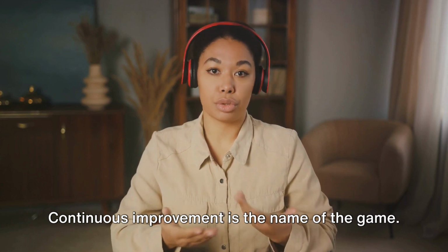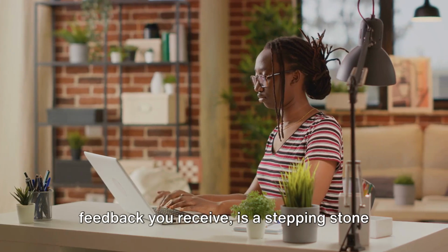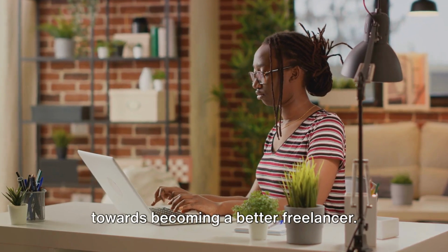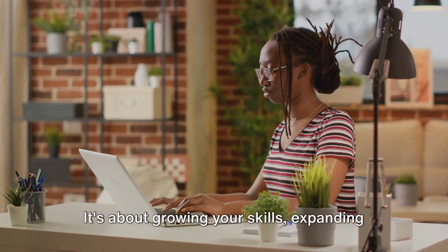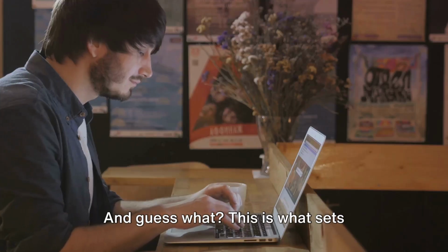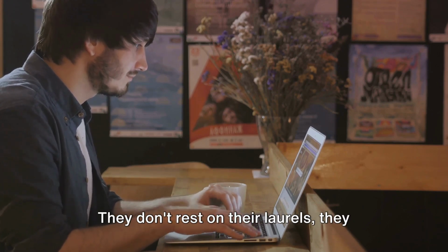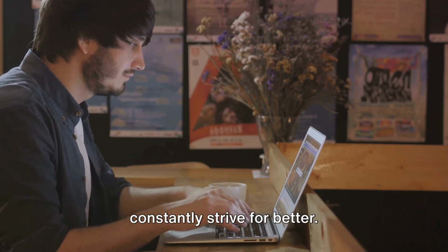Continuous improvement is the name of the game. Every project you undertake, every feedback you receive, is a stepping stone towards becoming a better freelancer. It's about growing your skills, expanding your knowledge, and honing your craft. And guess what? This is what sets successful freelancers apart. They don't rest on their laurels, they constantly strive for better.